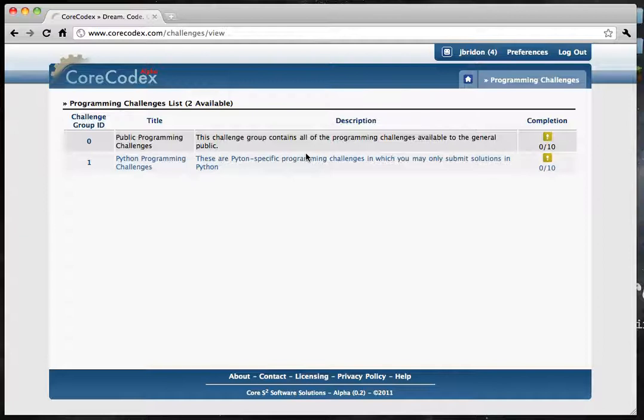I do want to point out that this is an alpha, so a lot of the features are actually placeholders and not specifically implemented yet. On the right, you'll see that it says completion 0 out of 10. In reality, I've already completed all the programming challenges here, but the database is yet to be updated. So there's some smaller things like that beta testers should be aware of.